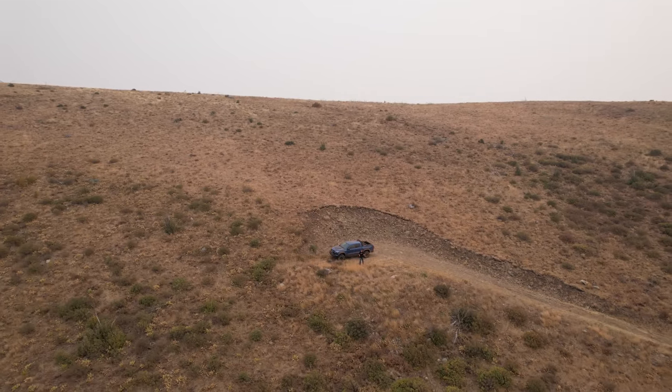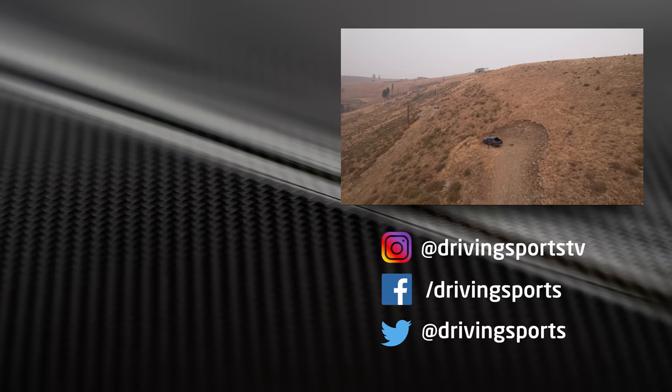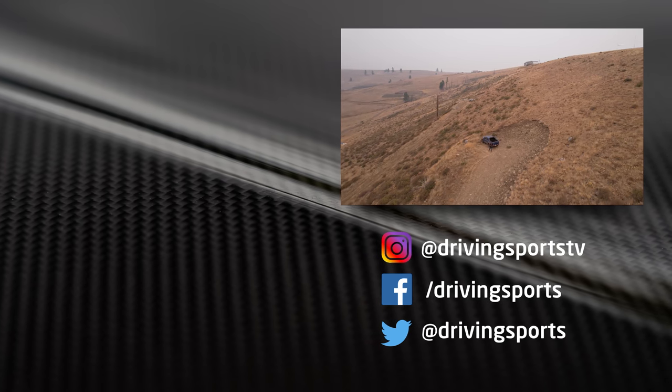So that's our look at the 2023 Chevy Colorado ZR2 Desert Boss. If you're looking for a truck that is fully capable, looks great, and is super fun to drive, the Colorado ZR2 Desert Boss.